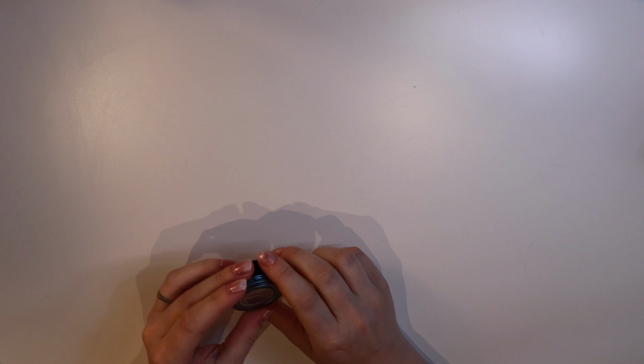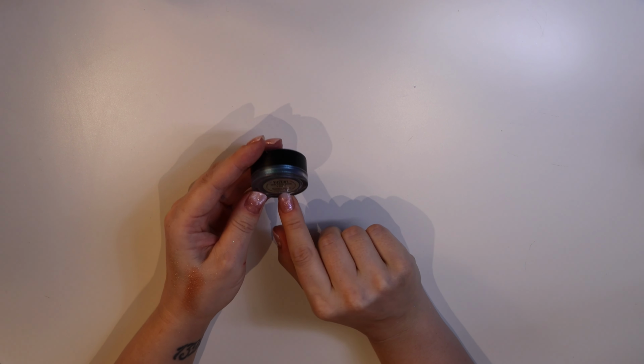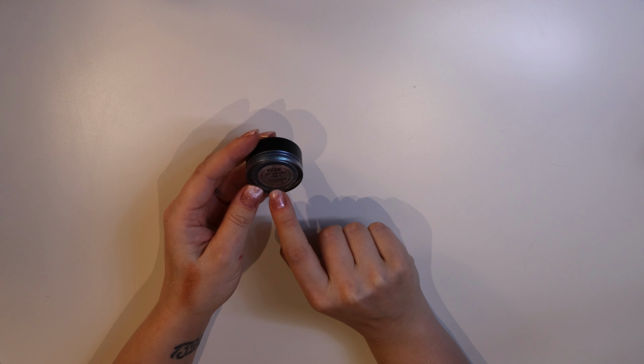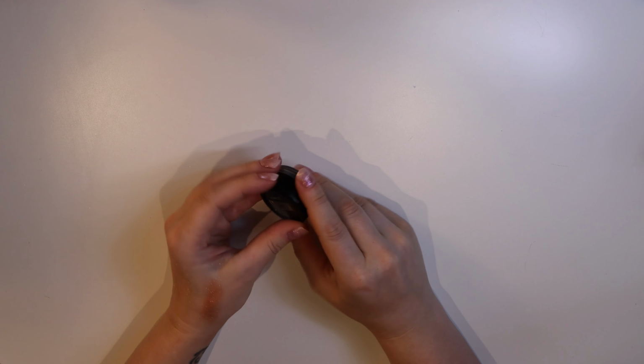So here's another ColourPop from that Villains collection. This one is a Jelly Much, another Jelly Much shadow in the shade Just Your Voice.